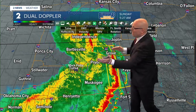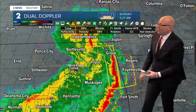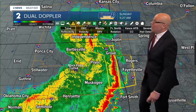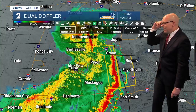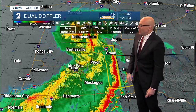And because that's really pushing forward, you get, on the bookend of that line, a little bit of a swirl. And sometimes that swirl can tighten up enough to produce a tornado. So that's what we're watching back here to the north. But right now, just the potential for some stronger winds at the moment over parts of Craig County, moving out of Nowata County as this continues to race off to the north and to the east.